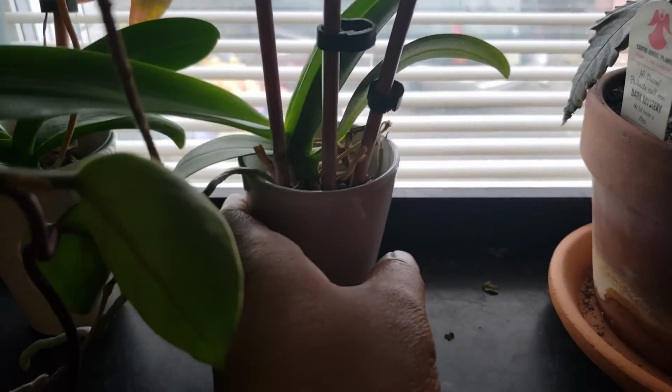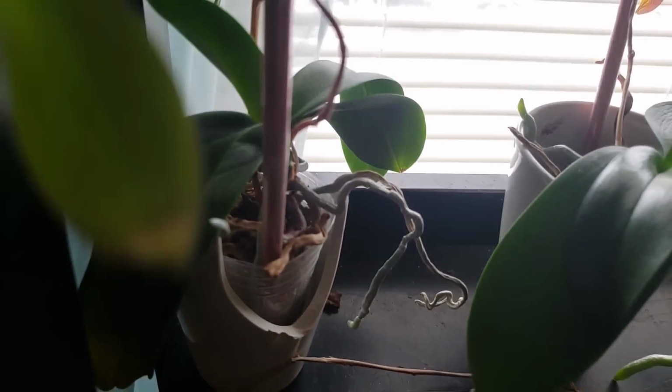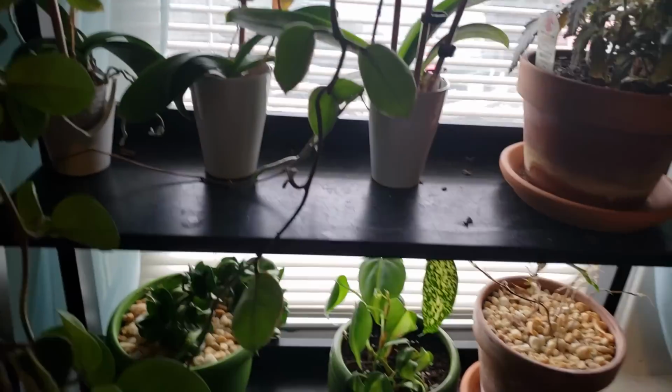Here are more Phalaenopsis orchids. So I have 1, 2, 3. That one's in a broken glass. It just fell off the shelf. So I have 3 Phalaenopsis orchids that I need to repot.